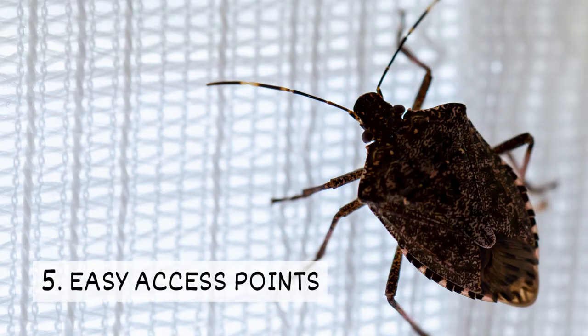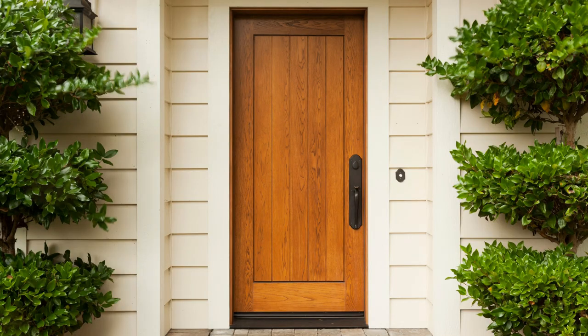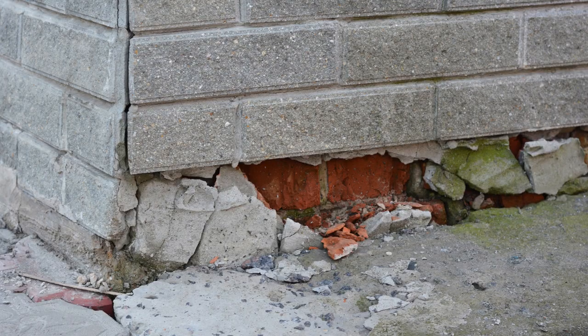5. Easy access points. If stink bugs can't find a way into your home, they won't be a problem. These pests sneak inside through small openings near doors, windows, and your home's foundation.